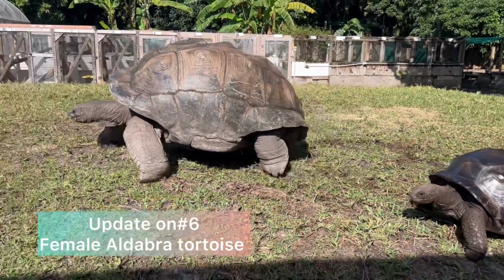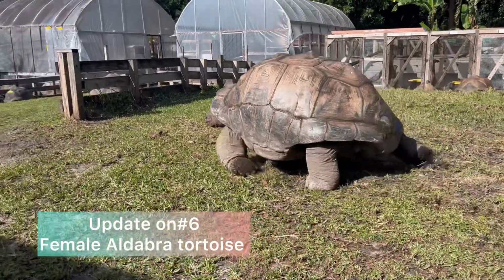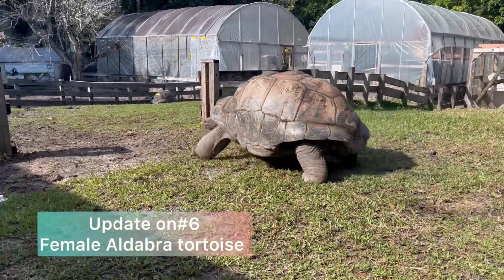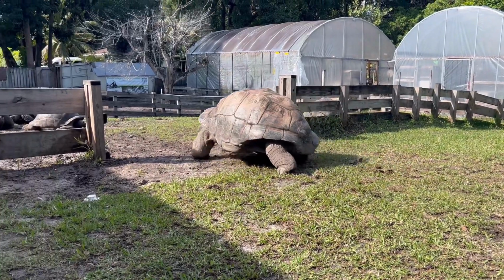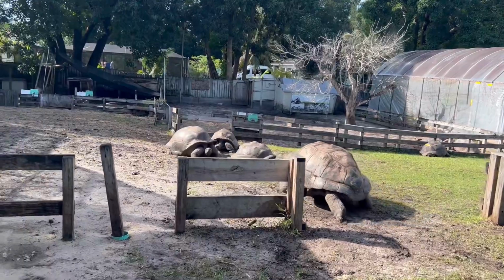Check out these two giants. Over there we got our main male Aldabra Tortoise, Oliver. I'm sure you folks know of Oliver. What a personality Oliver has. He's heading right over there to the rest of the group.